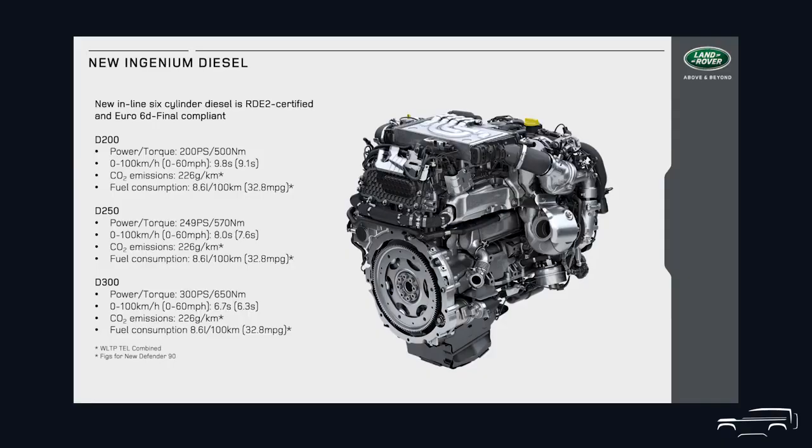Customers can choose between a D200, D250 and D300 version of the new engine, and all 3 have been designed, developed and engineered in the UK and will be exclusively produced at our engine manufacturing centre in Wolverhampton. The D200 develops an impressive 500 Newton meters of torque and produces CO2 emissions as low as 226 grams per kilometre for the 90, while the D300 develops 650 Newton meters of torque and powers the Defender from 0 to 100 kph in 6.7 seconds.